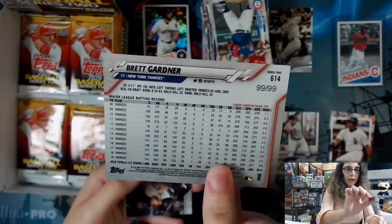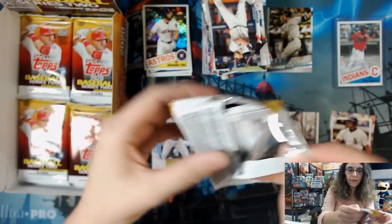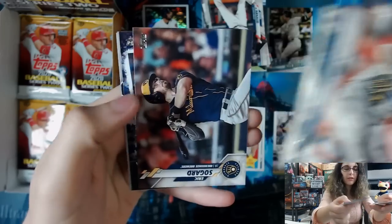And a vintage stock, 99 of 99, Brett Gardner for the Yankees. But because people were reporting the stream, they were falsely reporting, I may add, for community guidelines and terms of service violations from YouTube. So YouTube received, I don't know what number of reports, but enough that their system automatically pulled the stream.